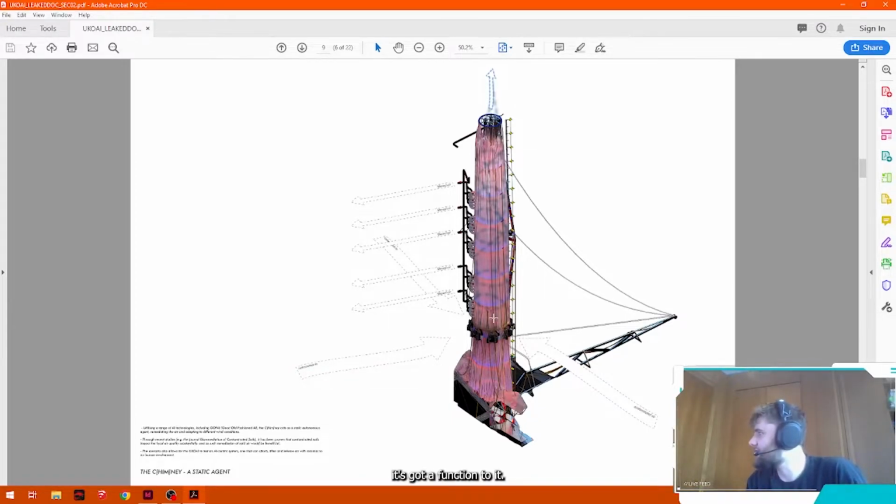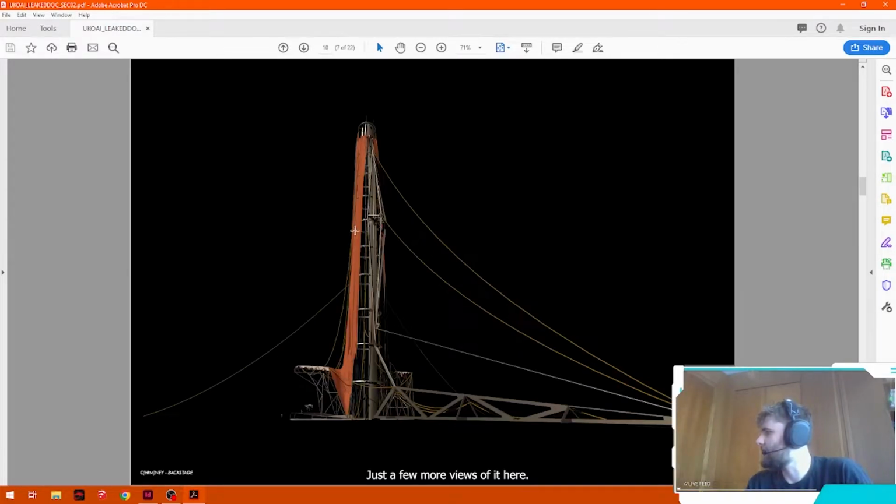It's also evident there's a lot of function to it. It's not just remediating air, metabolizing the site passively. But yeah, really interesting stuff there, and just a few more views of it here.